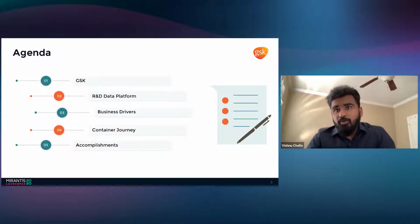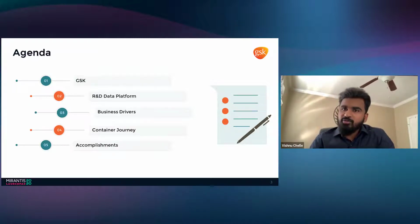Let me give you a quick overview on the agenda for today's talk. I'll start with what we do here at GSK and what is R&D Data Platform. Then I'll give you an overview on what are the business drivers that motivated us to take this container journey and some insight into learnings and accomplishments over these years working with Docker Enterprise on the container platforms.